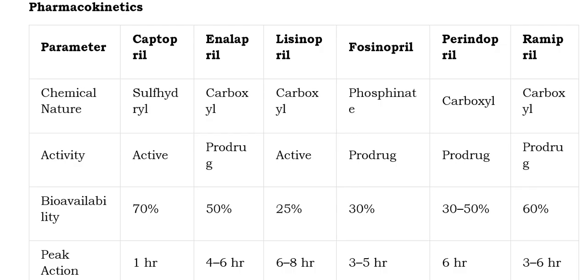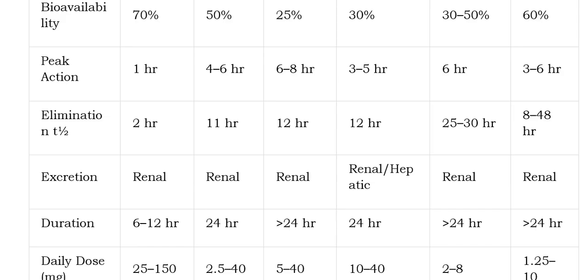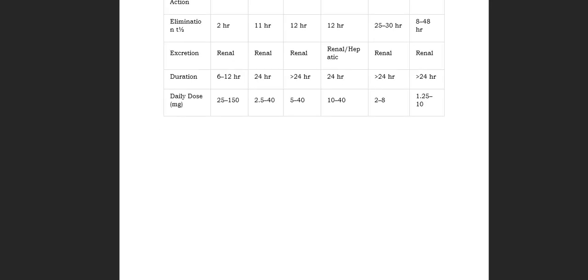Bioavailability, how much active drug actually gets into your system, that varies too. Peak action time differs. Captopril's relatively quick. Half-life varies a lot, affecting dosing frequency. Captopril's shorter, perindopril's longer. How they get eliminated, mostly kidneys for most of them. But fosinopril is interesting. It has dual elimination, kidney and liver, which can be useful sometimes. So all these things, duration of action, daily dose, they all differ based on these pharmacokinetic properties. Important stuff for clinicians choosing the right drug.